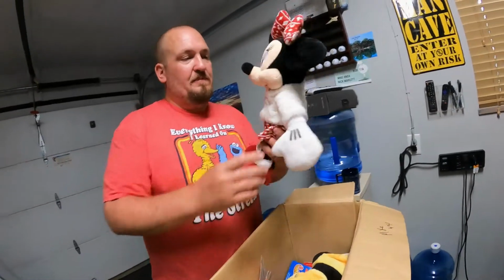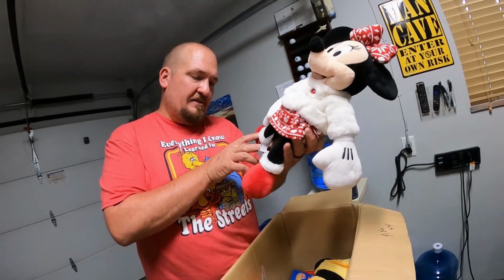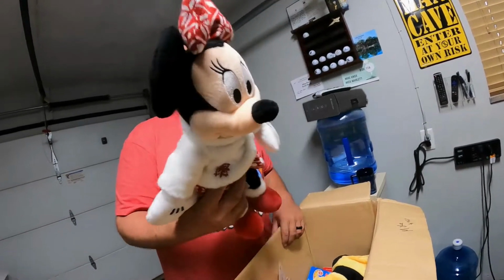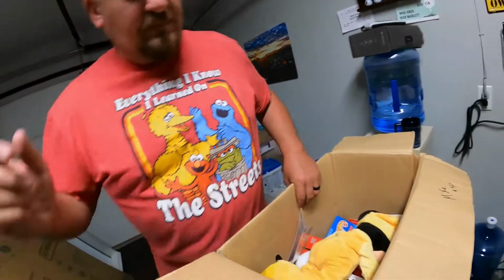We picked up this Minnie with a winter coat. This is from the Disney Store. I don't see a date on it. Really good shape though. I think they gave it to me for 50 cents a piece, for this one and the next thing I'm about to show you. That was really cool. Someone's gonna like that.